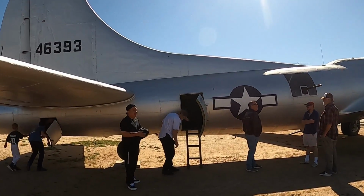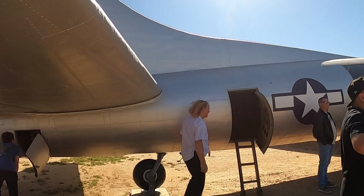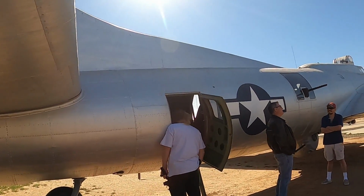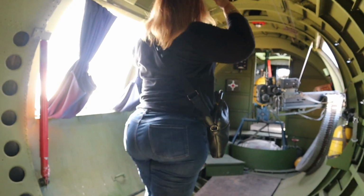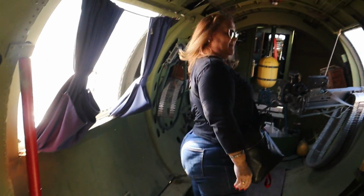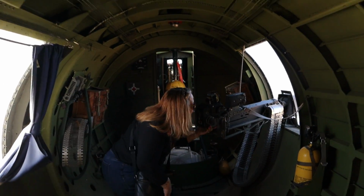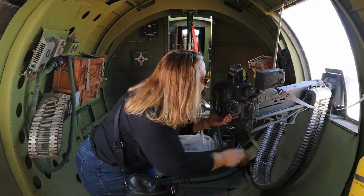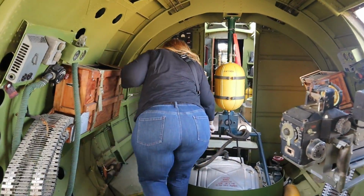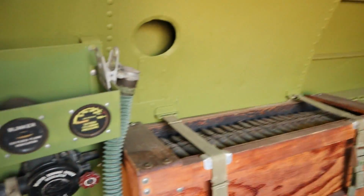I understand there's no air conditioning, so it's a little bit of a sauna. Not a lot of room, but being only 4 or 5 feet tall, I can probably stand up. They said it's tight quarters. Everybody has to bend down. Not me. I do. Check this out. Yeah, there's a little bit of a machine gun. Yeah, very cool. Oh, check that out. That's awesome too.